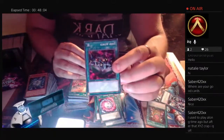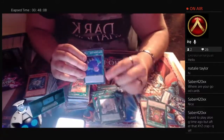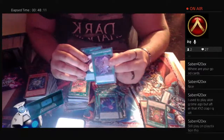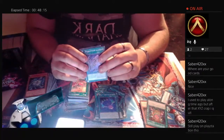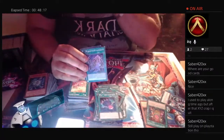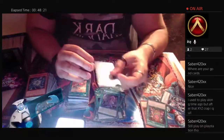Toon World. I hate Toon World with a vengeance. Maybe cut that. Still play on PlayStation? Yeah, I still play. To be honest, I've got Legacy of the Duelist on PlayStation myself, so I still play on there every now and again.